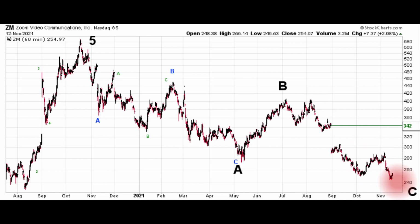We could very well find ourselves at a more important low for Zoom, but I need some proof. I just really want to see something to the upside that suggests a low is in. This is a large move, again, 580 down to about 240. So you're talking a pretty big haircut there. And I don't think you want to try to catch that falling knife until there's some clue that a low is in. Again, the potential's there.